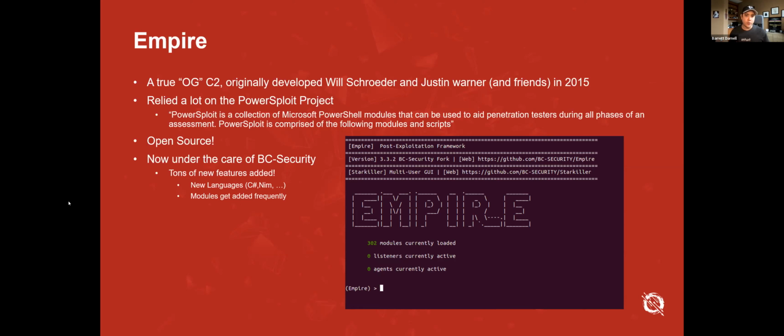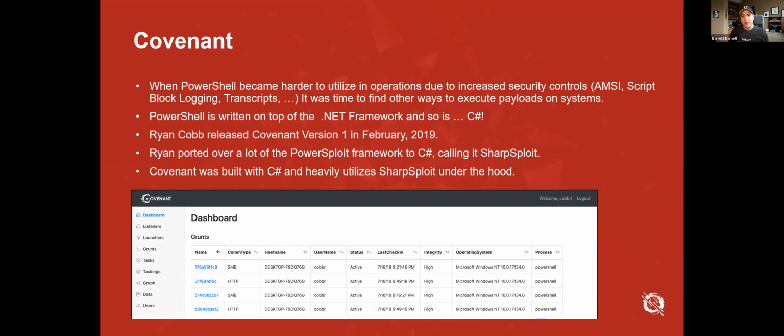They also have a GUI, a graphic user interface called Starkiller, which allows you to kind of visualize what you have control over, because with these different agents throughout a network all calling back asynchronously, it can get kind of clouded when you're in that CLI. But this was a great project that the original authors have said they've accomplished their goals. They moved on to C# and a lot of C# based tools using .NET, and BC Security picked it up.